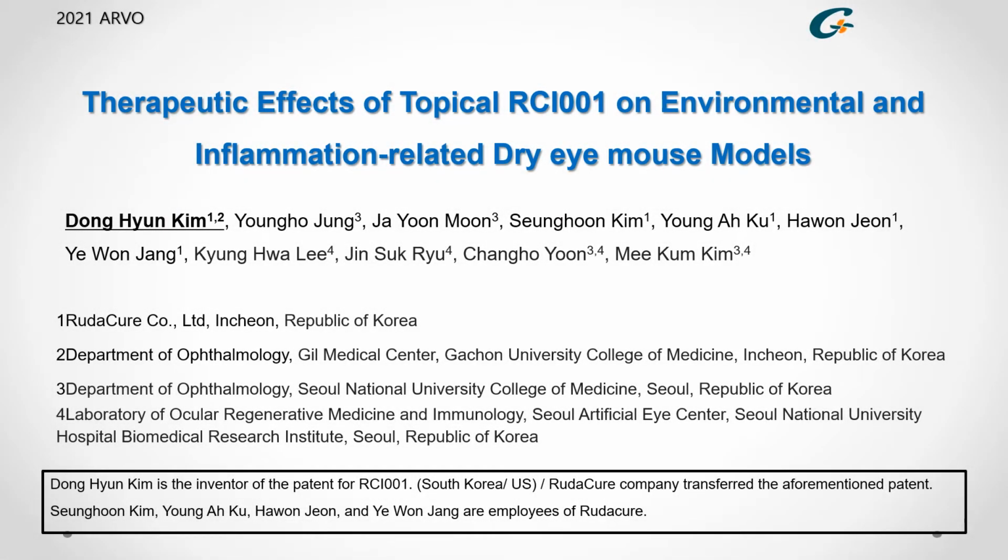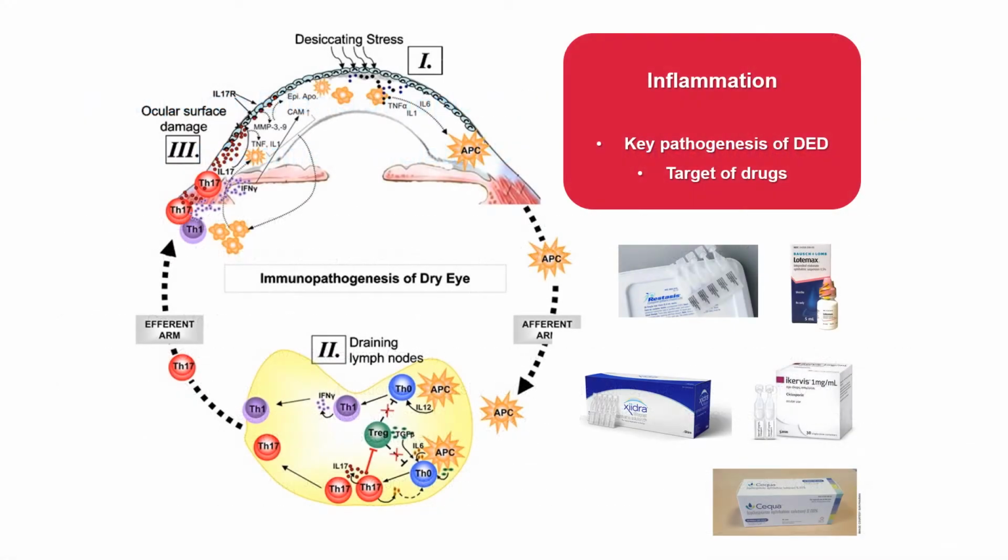Please let me present about therapeutic effects of topical RCI001 on environmental and inflammation-related dry eye mouse models. Dry eye disease is the most common eye disease, and inflammation is known as a major pathogenesis. Therefore, the therapeutic agents for dry eye disease are also focused on suppressing inflammation.